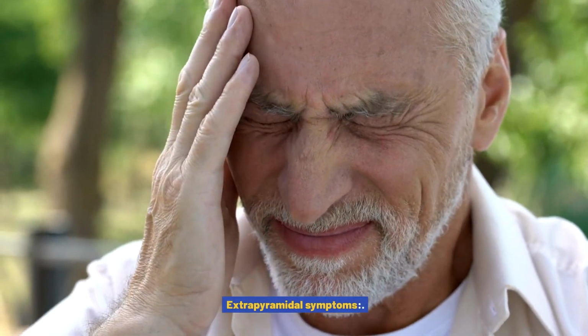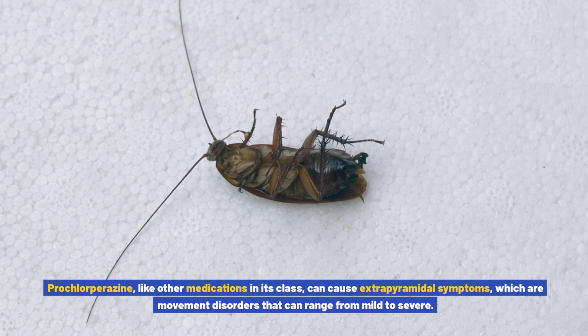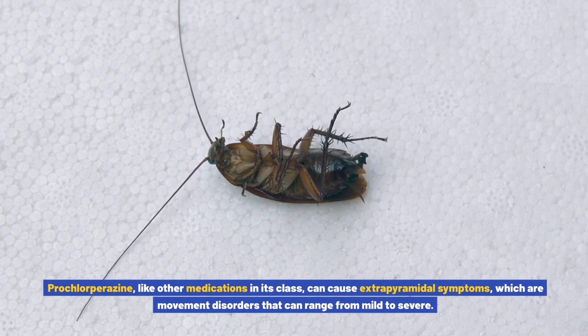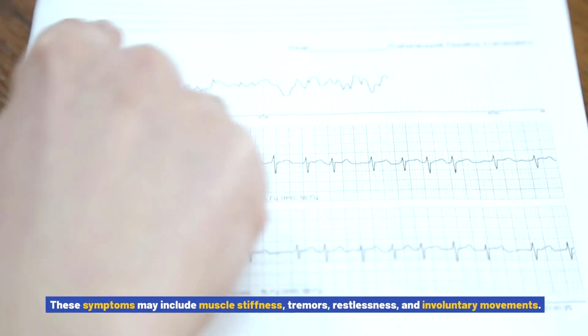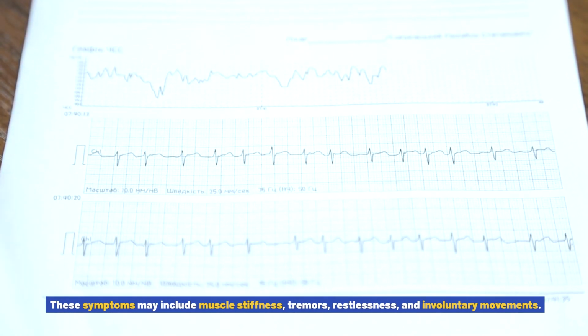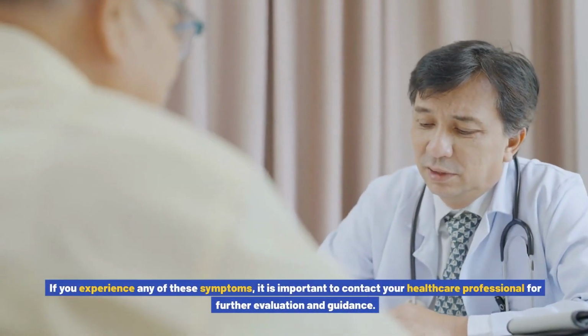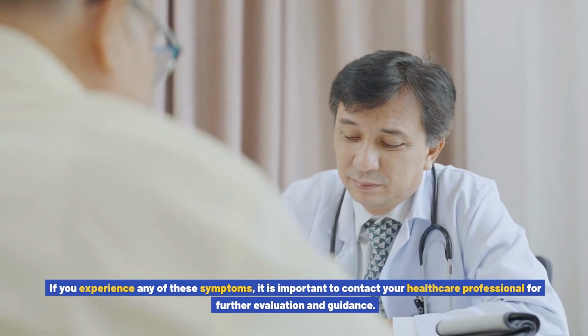Extrapyramidal symptoms. Prochlorperazine, like other medications in its class, can cause extrapyramidal symptoms, which are movement disorders that can range from mild to severe. These symptoms may include muscle stiffness, tremors, restlessness, and involuntary movements. If you experience any of these symptoms, it is important to contact your healthcare professional for further evaluation and guidance.